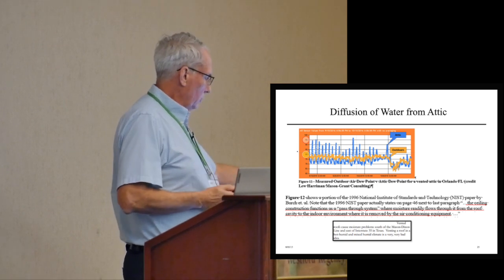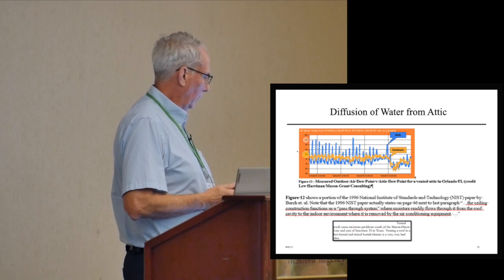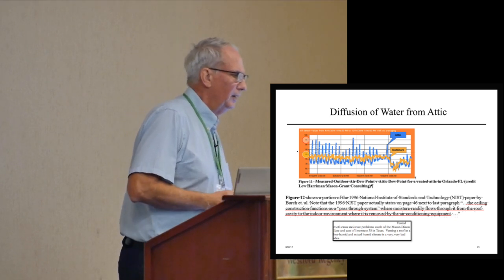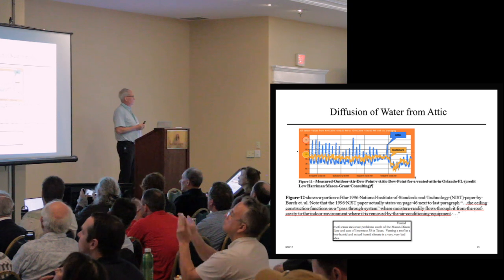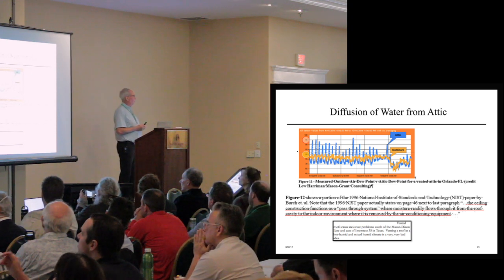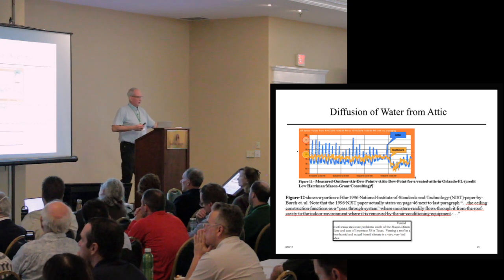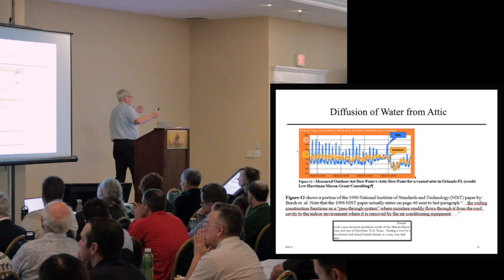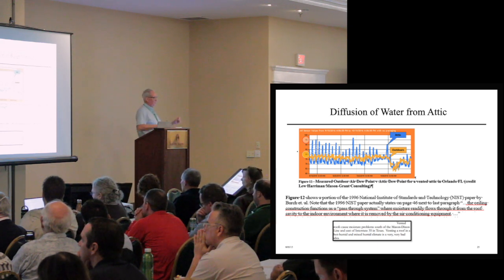Well, here's a graph that Lou Harriman let me use, even if I got the location wrong, that shows that even in a vented attic, in the morning time frame, the attic dew point temperature goes way above the outdoor dew point temperature. I've repeated this with my own data in the Houston area, in the Austin area, many places. This is not a case of this house being built wrong. This is not a case of not enough ventilation.